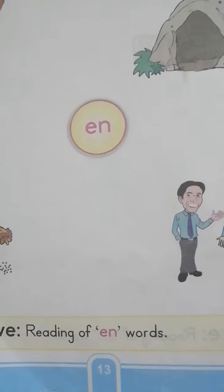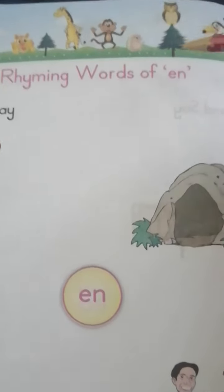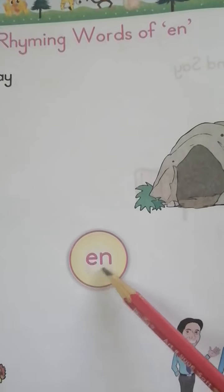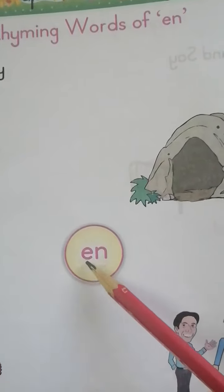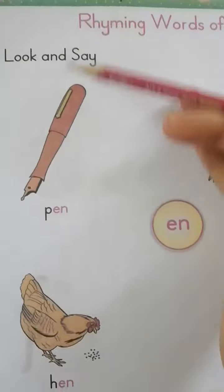Now open your book. This is page number 13, and we start rhyming words of N. First we practice those sounds: a, n, a, n, a, n, n, n, n. Look and say. Look here.